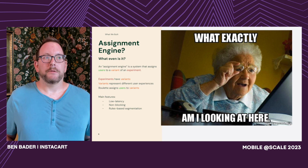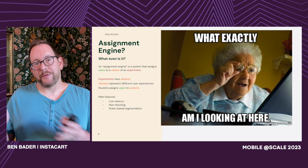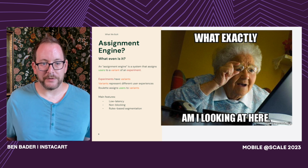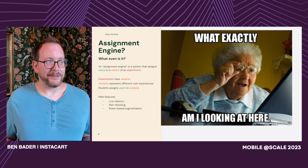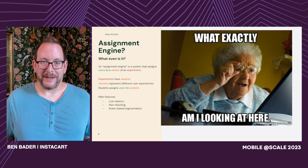So what is Roulette? Roulette is an assignment engine. Let's talk about some terms here. So what is an assignment engine? That's a weird term. An assignment engine is a system that assigns users to a variant of an experiment. When I talk about experiments, I mean specifically multivariate experiments in which groups of users or a cohort are shown a variant, a different user experience, and then we track the behavior of those users through time to see what impact to the business those different user experiences might have had, or as this is commonly known, A/B testing. Except in this case, we often have more than just A and B.